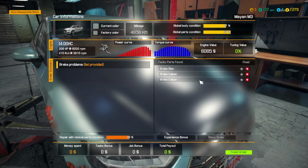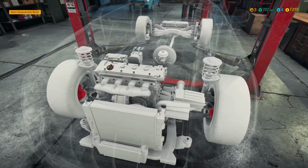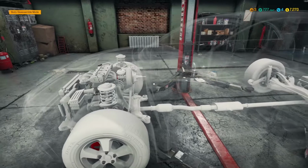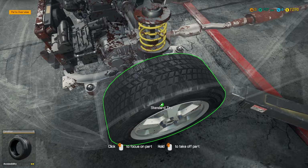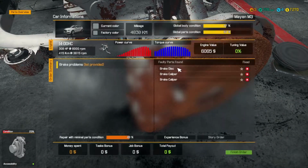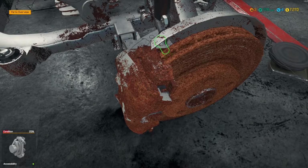Okay. Let's see. Car status. Brake caliper. Brake caliper. Okay. I see caliper. I see caliper. And which disc? Which disc is the problem? I don't see. It's this one. It's not this one. Wait. Is it the disc or brake disc? Yeah. Just gonna take everything off and we'll see then. I hate when they spread out the parts. I mean, it's randomly generated. I hate how I have to take out too many wheels. Oh, this disc looks... Wait a minute. Car status. Brake disc. That's not it, because this one is ventilated, so it's one on the back.